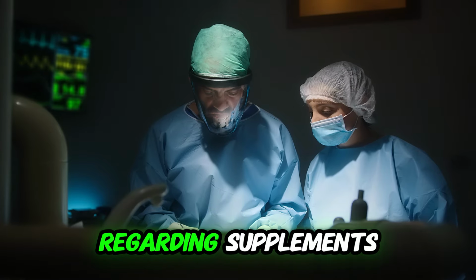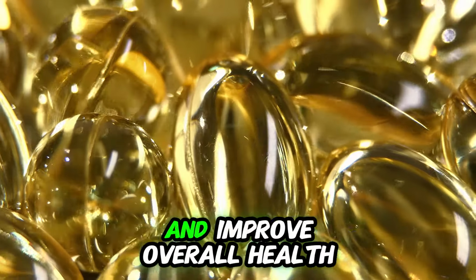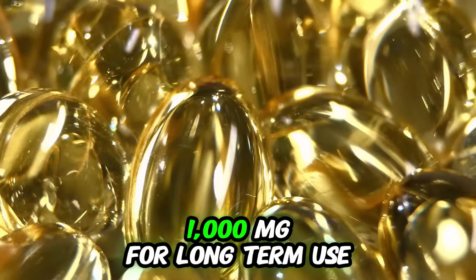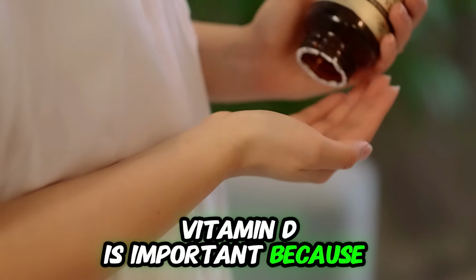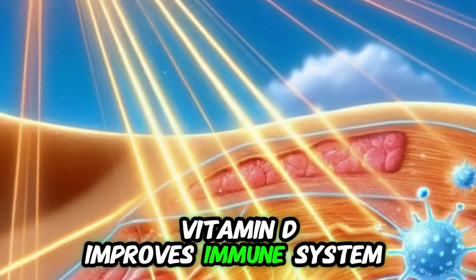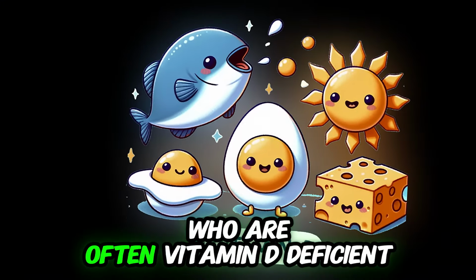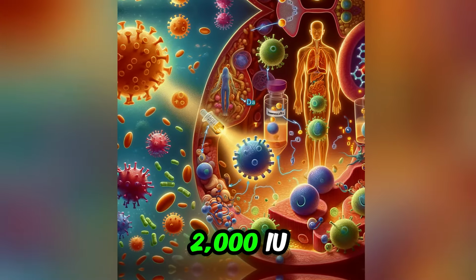Regarding supplements, omega-3 fatty acids help reduce inflammation and improve overall health. The recommended dose is usually 1,000 milligrams for long-term use. Vitamin D is important because patients with COPD commonly have vitamin D deficiency. Vitamin D improves immune system function. Lifelong supplementation may be needed, especially in COPD patients who are often vitamin D deficient. Common doses are 1,000 to 2,000 IU daily.